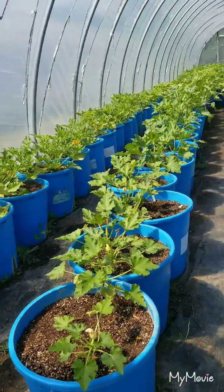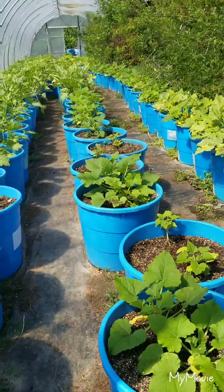Watermelon, cantaloupe, something like that, and then these are squash.